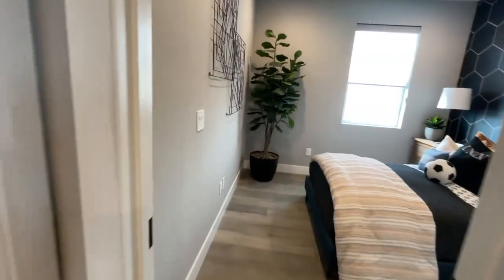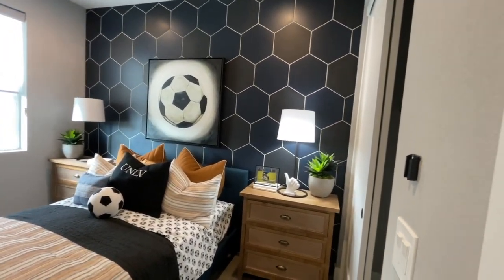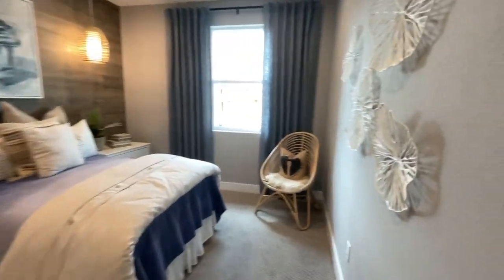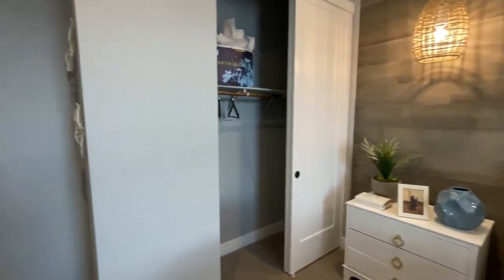We have two bedrooms right here. Ooh, I like that they did that on the wall. That's kind of cool. And it looks like they used two different colors, like a navy and a black. That's very cool. Love the honeycomb tiles. My favorite. Yeah, this is my favorite model so far. I like it. Like it, like it, like it.